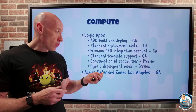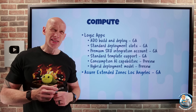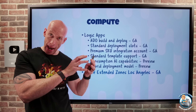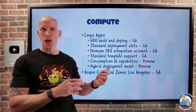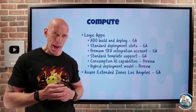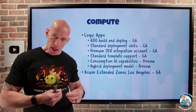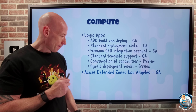Azure Extended Zones now adds Los Angeles. Remember, the Extended Zones are really smaller footprint Azure locations in particular metros or particular industries. It offers a very small subset of the services like VMs, compute, storage, maybe a few other services. But where I want that more local, lower latency connectivity to those services, hey, this can be a good option for that.